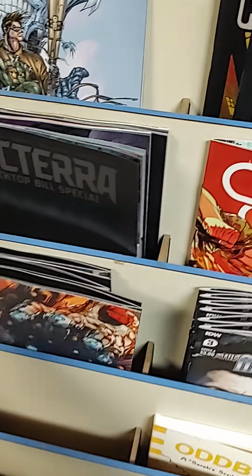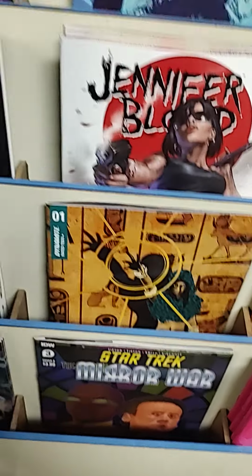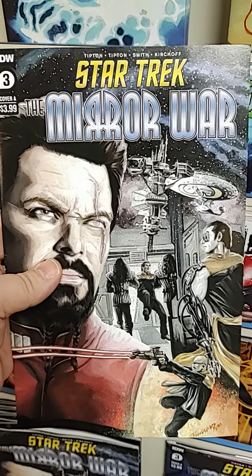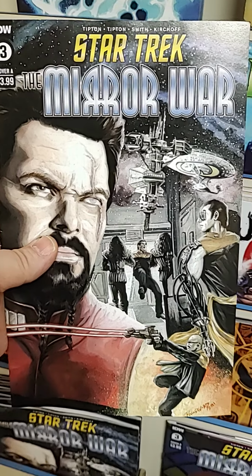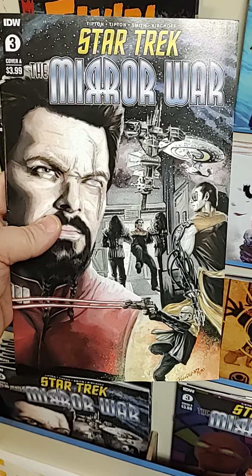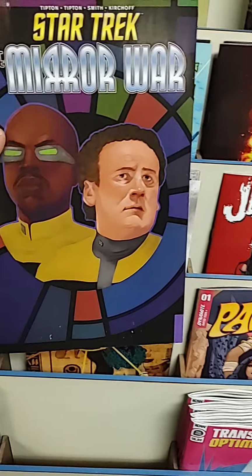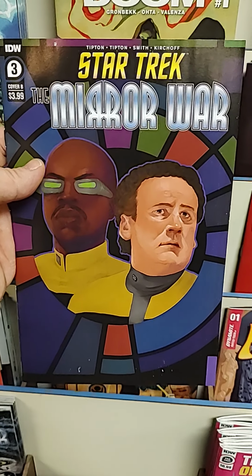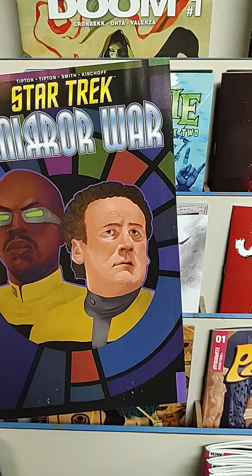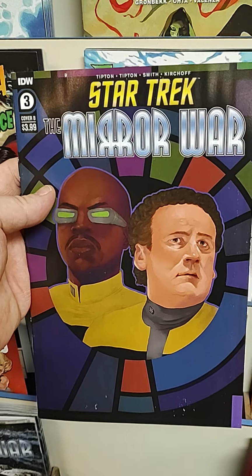Very nice. Then we have one of my personal picks of the week. Star Trek Mirror War number 3. If you're a Star Trek fan, I hope you've been reading all the Mirror Universe comics because they all actually tie in, and this is kind of like a big to-do event. Very cool cover B. O'Brien. And I'm going to assume that's Geordi. It's like Geordi and Cisco had a love child.